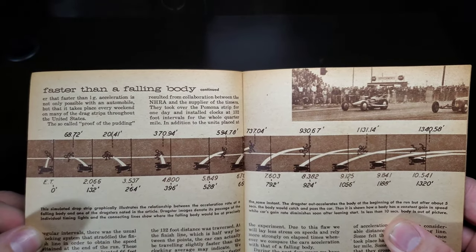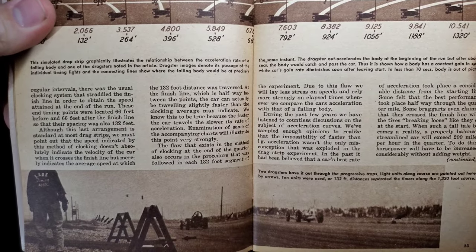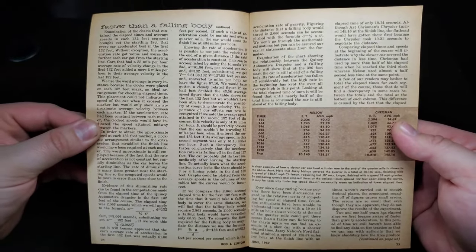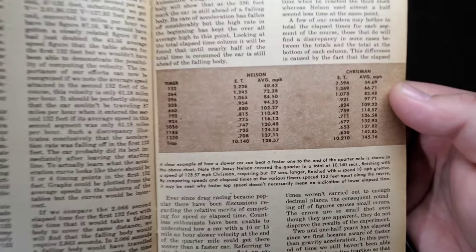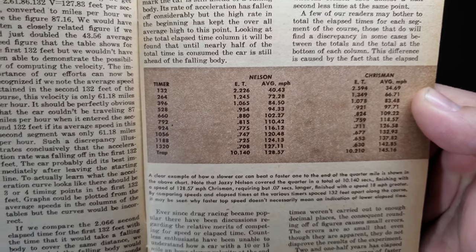All sorts of new age talk with these dragsters. Full on article. Clear example. Talking about how a faster car doesn't always win against a quicker car.